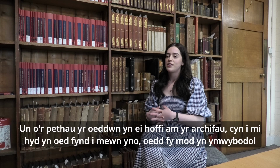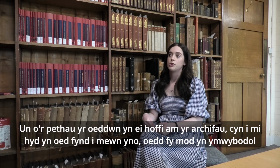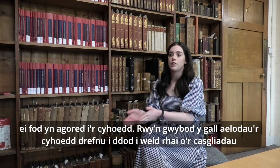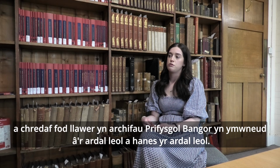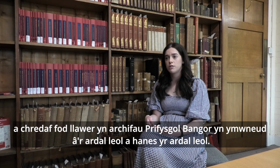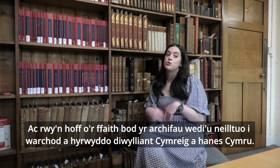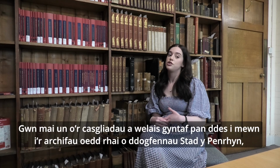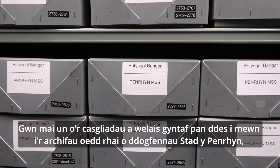So one of the things I liked about the archives, before I'd even gone in, I was aware that it was open to the public. I know that members of the public can book in to come and see certain collections, and I think there's a lot in the Bangor University archives, the material that relates to the local area and the history of the local area, and I quite like that the archives is dedicated to preserving and championing Welsh culture and the history of Wales, because I know one of the collections that I first saw when I came into the archives was some of the documents from the Penrhyn estates.